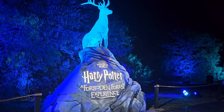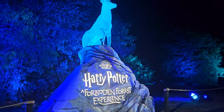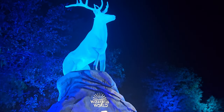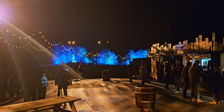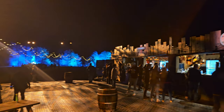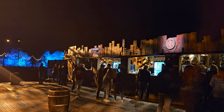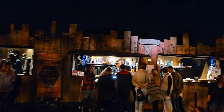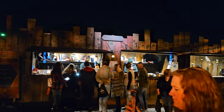I just wanted to quickly add that we didn't do a lot of talking during the experience, so I'll be jumping in every now and then just to add some voiceover to what we were seeing. At the very beginning of the experience, they do have some shops set up where they have food, butterbeer, as well as some merchandise. I did see some wands for sale, but you also have a chance at the very end of the experience to pick up some food and merchandise as well.